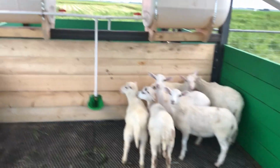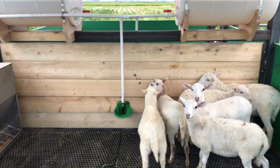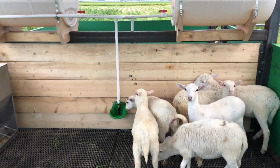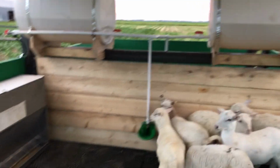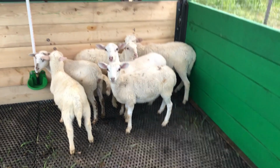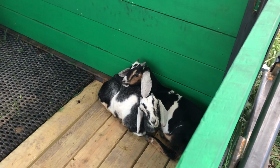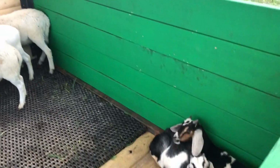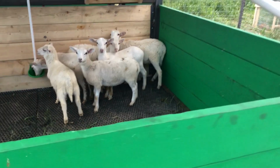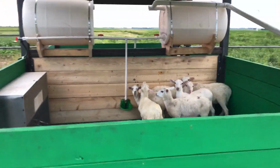So you can see that we've got a watering system. They've got just a little nipple water that they have to hit to have their water come down from our 55-gallon barrel drums. We've got a creep feeder in here as well. So we've got 6 sheep and 2 little Nubian goats that are cuter than a bug's ear. And the purpose for having a couple different ruminants out here is we wanted the sheep to eat the grass, and we wanted the goats to eat the weeds or any other undesirable plants that are out here.